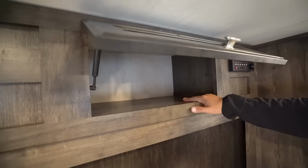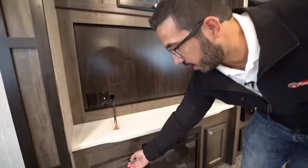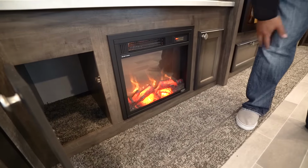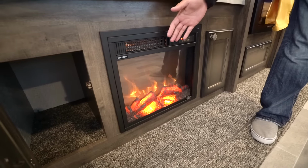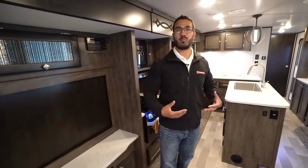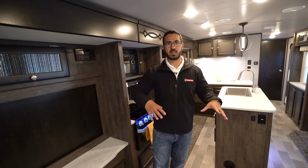Some storage right up top here. It's actually not bad. You get pretty good space in the back. You have a little bit on both sides here down below too. And then right in between is your fireplace. Cool thing about the fireplace, you can turn it on. It looks nice, but much more importantly than that is the fact that this is a space heater. So if you want to warm this area up, it's late at night or early in the morning, it's just a little chilly, you can turn that on. It'll do a decent job of helping to take the chill off in this space without having to use propane because that does run off shore power.